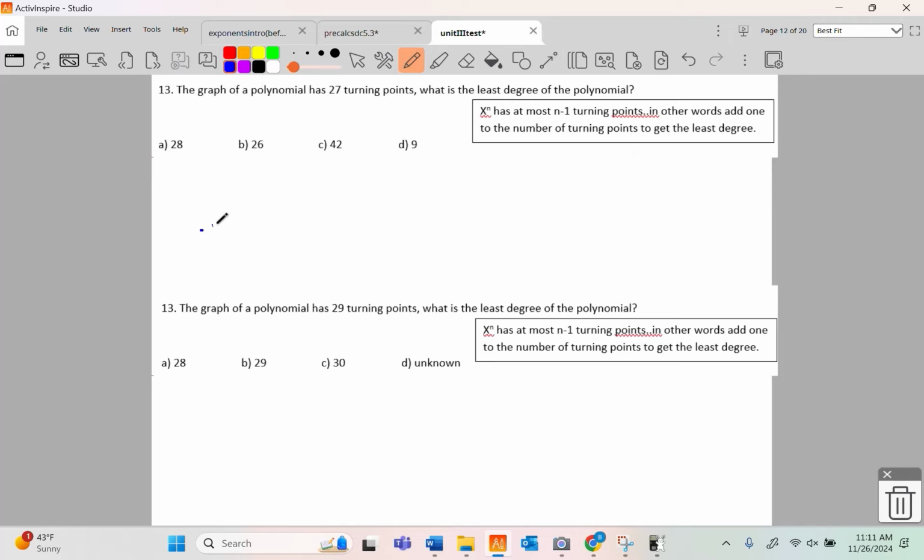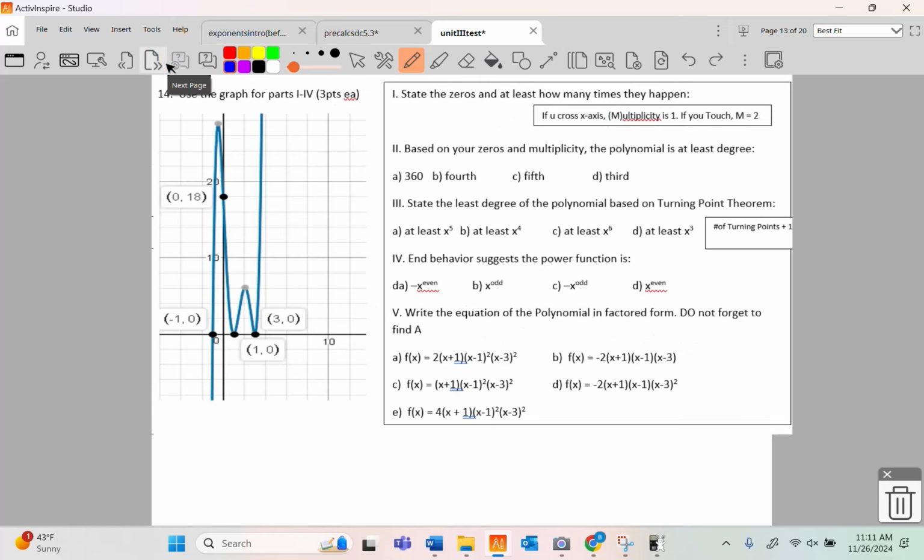Polynomial has 27 turning points. What is the least degree of the polynomial? It says x to the n has at most n minus 1 turning points. In other words, add 1 to the number of turning points to get the least degree. 27 plus 1 is 28. 29 plus 1 is 30. Why are we missing stuff that easy? Especially when there's a hint and you're taking a 76-point version.